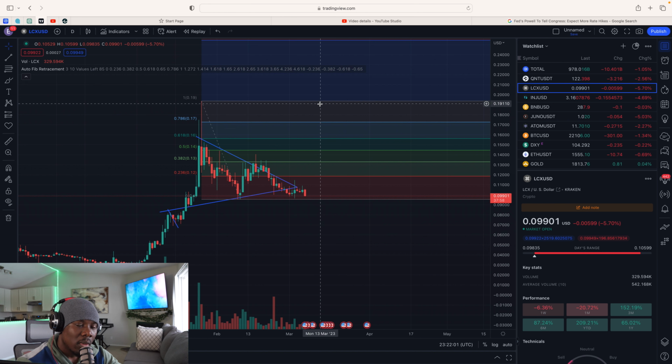When it comes to LCX, you have to understand that it's a cryptocurrency exchange coin. And for cryptocurrency exchanges, a series of things have to happen for the coin to continue to go up in price. Some of those things are partnerships, number of users on the exchange, how user-friendly the exchange is. These are all examples of things that can cause the price of LCX to keep going up.